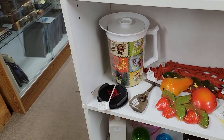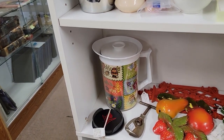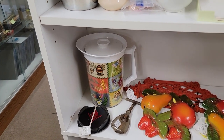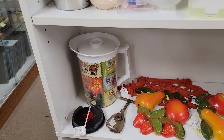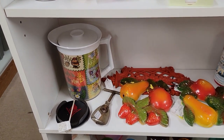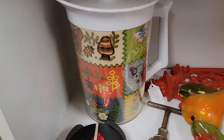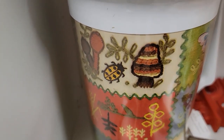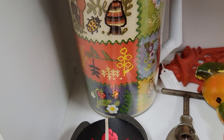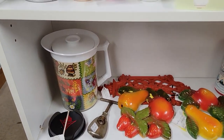Well, I saw one up front that is black and white check, and that's also very reasonable. I was considering the black and white check one, but I don't know. I have a hard time if things don't really, really thrill me. It is cute because of the mushrooms. One mushroom there, but kind of summery in a way, you know?